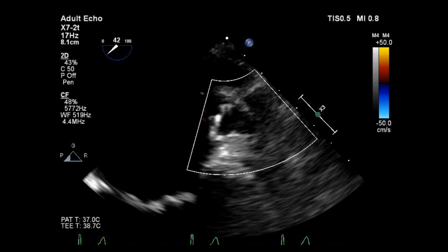Do we like the amount of compression? Do we like how there's no flow around there? Is it too big? Is it too small? Once we get the okay, we pull on it, we look, there's all this criteria that we go through before we release it, then we release the device and it's in there.